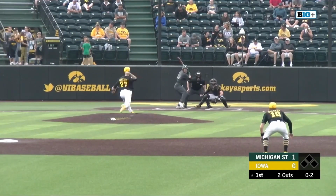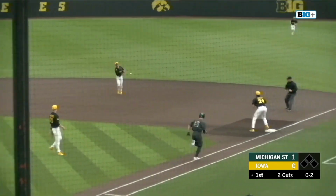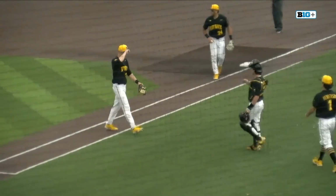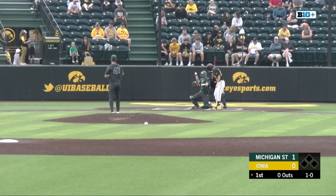Okay, there you go. The 0-2 is hit on the ground to Honar at second. He'll pick it up, throw it across for the third out of the inning. Out of the windup, the pitch to Ben. That's outside, ball 1.